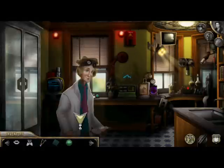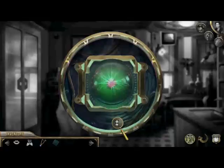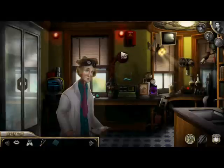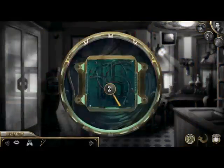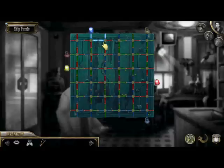Now where to put it? This orb goes here. Okay, something's missing. It needs power, so that's not it. We put it in here. Oh, great. Here's another puzzle. And unfortunately, this is even more annoying than the other one.